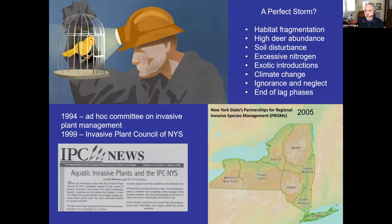And some of these invasives that have been here for a long time are coming out of their lag phases. They've been here for a long time, but now, because of all these things that have been happening, they're really becoming more common. So we have been really aware of this trend since the mid-1990s, and we were really concerned about what was happening.